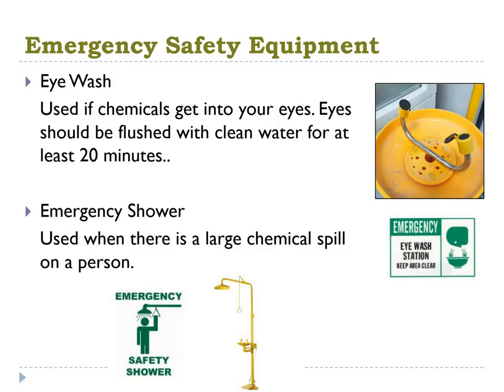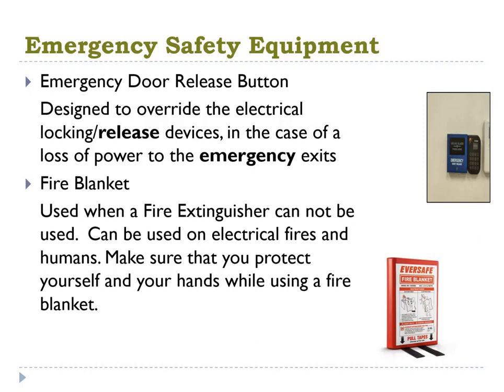Other than that, in the laboratory, you can see the eyewash. This is an example picture of the eyewash. It is used if chemicals get into your eyes, and the eyes should be flushed with clean water for at least 20 minutes. Then you can see the emergency shower, which we use for a large chemical spill on a person. Next is the door release button, designed to override the electrical locking devices in case of loss of power to the emergency exits. And this is the fire blanket I mentioned just now.